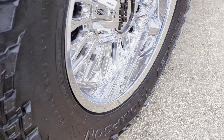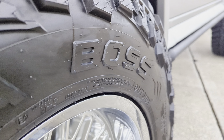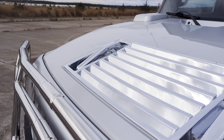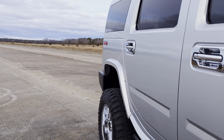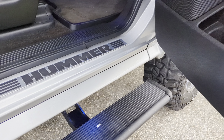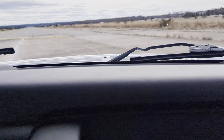Two weeks old. Sheesh. You can still see the nubbies on the tires. Gorgeous. I like how it's undercoated too. Very important. Yeah, it's also a truck shop. Let's go for a ride, Eddie. Man, it is cold out there.